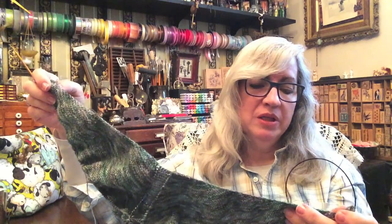But what I realized a few rows back, while I was working on it one day at work, was that I had dropped a stitch. And of course I hadn't had it in this bag. I didn't have the notions bag with me because it was living in another bag at the time. I had just thrown it in one of my others and taken it to work. So I didn't have any crochet hook or anything that I could fix the dropped stitch with.